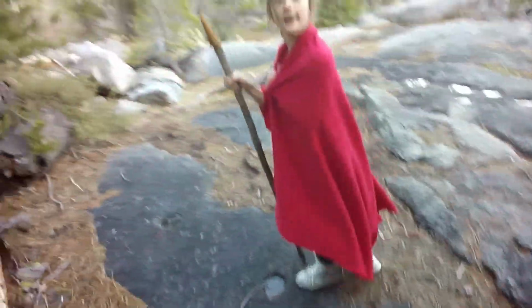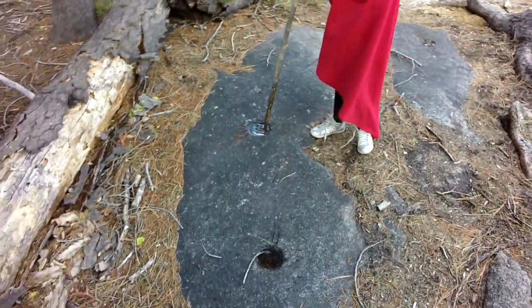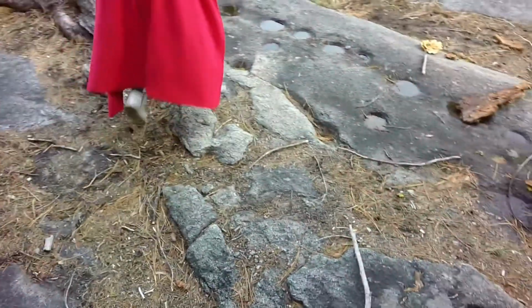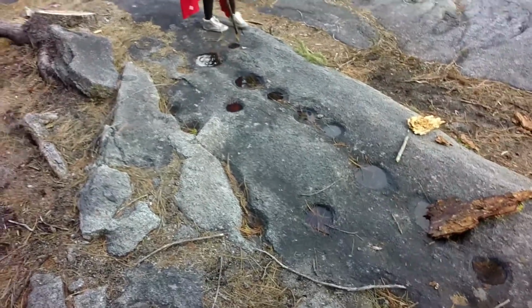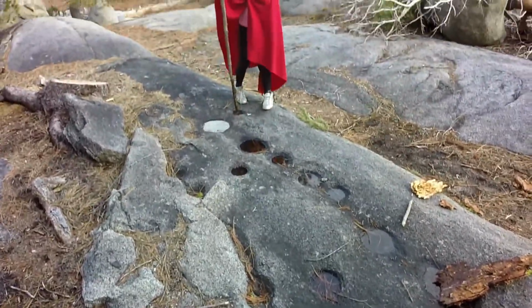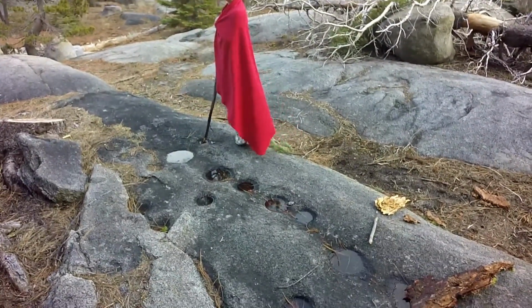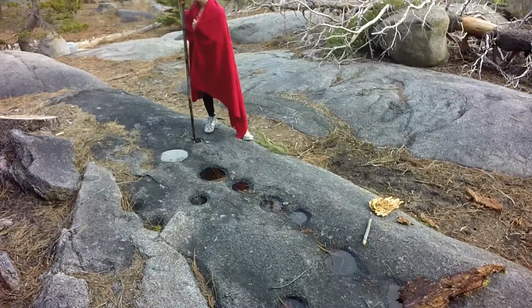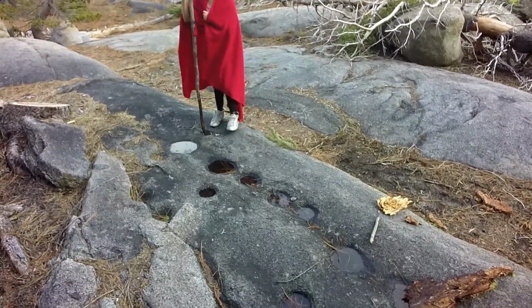Here are some of the artifacts like they used to make some food. There's some more over here. This was a big one. That is a big one. There's this little tiny one. So what would they grind up in it? They would grind up acorns, pinion nuts. Pinion nuts are their main food.